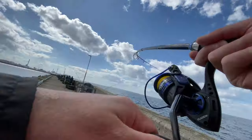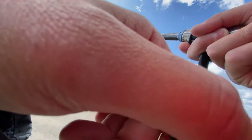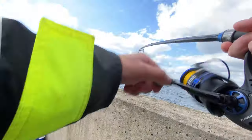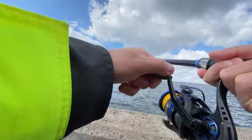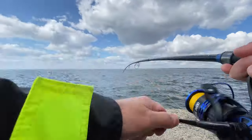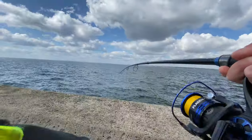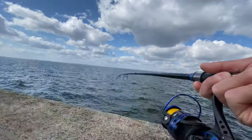Fish direct. First throw and I got a fish on. I hope I didn't lose it. Oh, I lost it. Oh, he's still on. Definitely still on. Oh, this is fun. Oh, garfish are actually really fun to fish. Good fight.